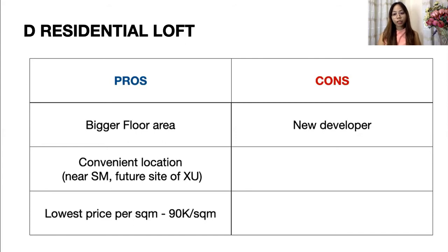And another con that I wasn't able to write down is that it has a bigger equity compared to other developers because other developers usually only have 10% equity. The residential loft has 20% equity. And I think that's because also since they're a new developer, the banks are more conservative in giving out a bigger loanable amount. So that's why they're at 20% equity.